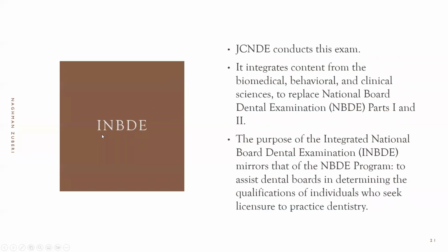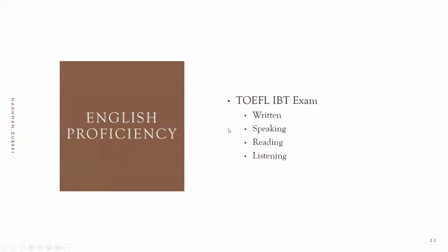Now, a new exam, which is the INBDE, is introduced. So JCNDE conducts this exam. It integrates content from the biomedical, behavioral, and clinical sciences to replace National Board Dental Examination Parts 1 and 2. The purpose of the Integrated National Board Dental Examination mirrors that of the NBDE program: to assist the dental boards in determining the qualification of individuals who seek licensure to practice dentistry in the United States.